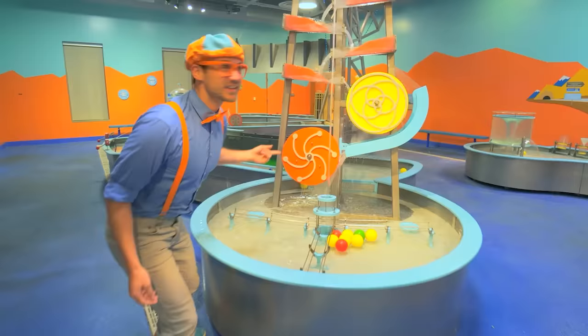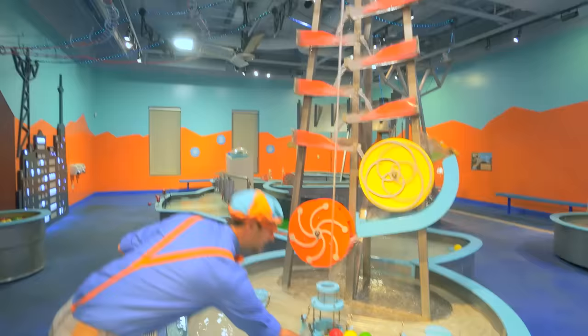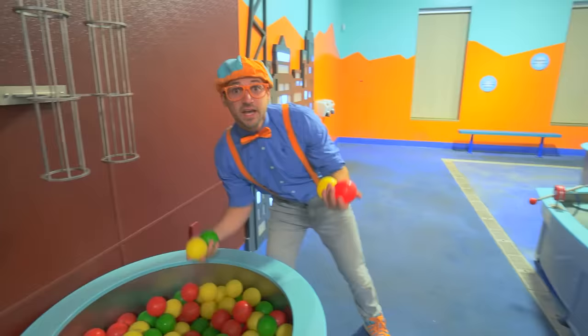Whoa. Look at this. Whoa. It's a lot of water spraying up in the air. Let's take this red ball and put it right here. Whoa! Whoa! Whoa! Did you see that? Let's take some more of these balls and do that again.